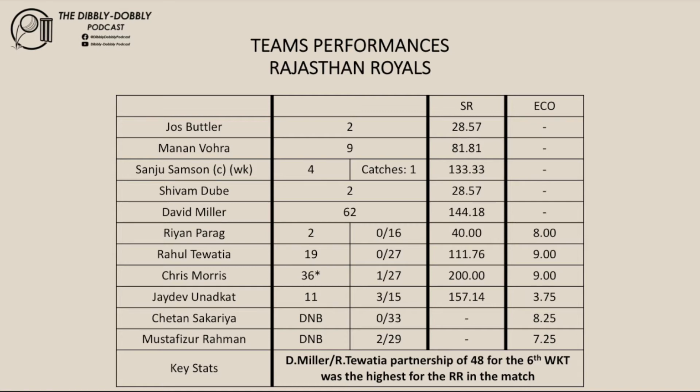I thought the bowlers executed their roles quite well within this bowling attack. Everyone knew their role. Everyone knew what they needed to do. And it showed in the bowling performance. They executed their role to the letter. I thought Undercat was outstanding. 3 for 15. Unbelievable bowling from him. Raman, 2 wickets. A wicket for Morris. And the other bowlers who didn't take a wicket did well to keep the runs under control as well. So great stuff from the bowling attack there.